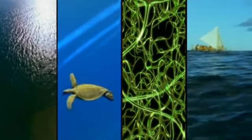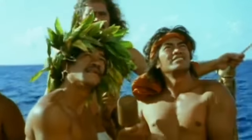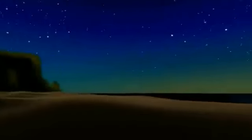After catching prey and making sure you don't become it, the next challenge is to find your way around. Humans have learned to travel the globe using instruments and landmarks. But how do you navigate thousands of miles in an open, featureless ocean? Welcome to the secret high-tech world of turtles.